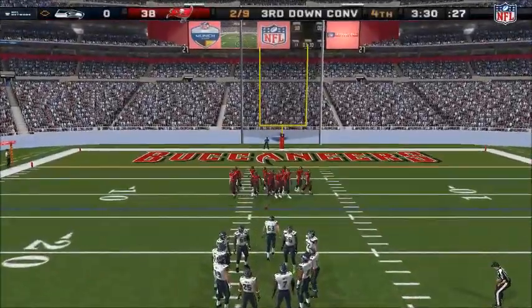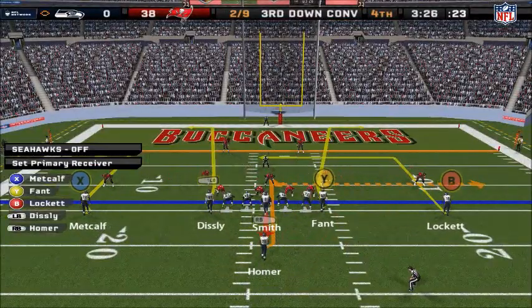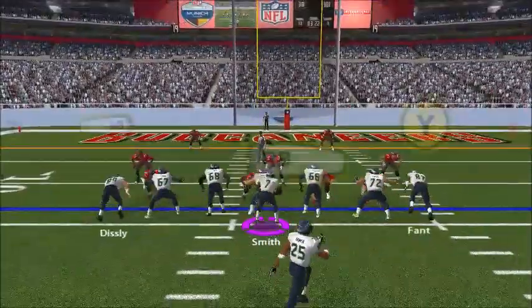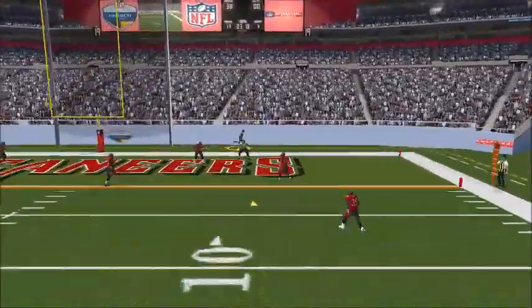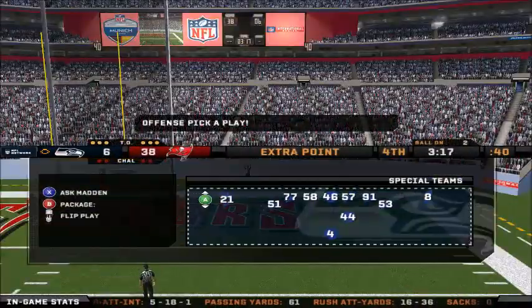12th play of this drive. They're inside the 15. 13-yard line. It's all about teamwork. Dimebacks in for this play. Stay with those feet. On the move. He went up there and he got it. Touchdown, Seahawks.